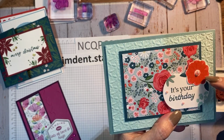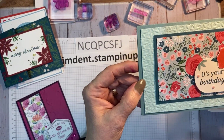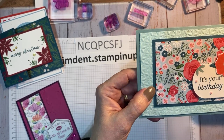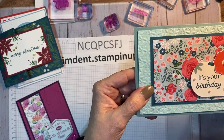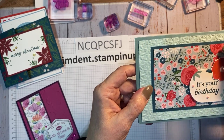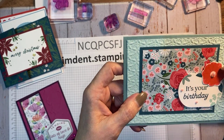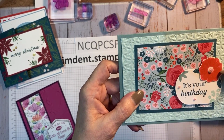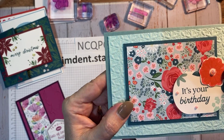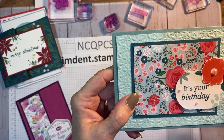And the colors that I used on this, the card base is Lost Lagoon, Pool Party, and Pretty Peacock. And I pulled the colors. I always like to say, you know, I can't come up with these color combinations by myself. I always pull the colors, usually from DSP. And then the flower is fussy cut, and it is stamped with Sweet Sorbet and a little bit of Poppy Parade. And then Lost Lagoon, Pretty Peacock, and Pool Party.